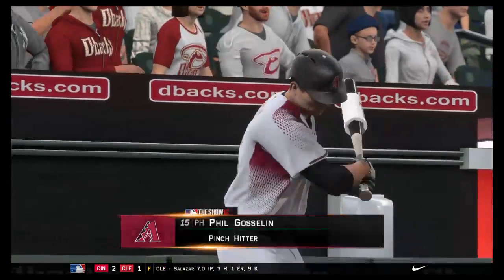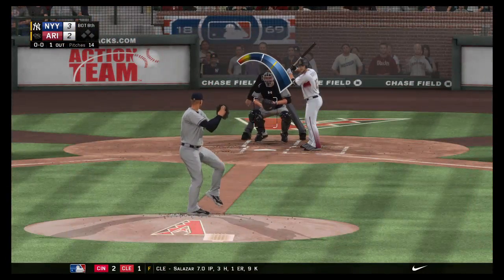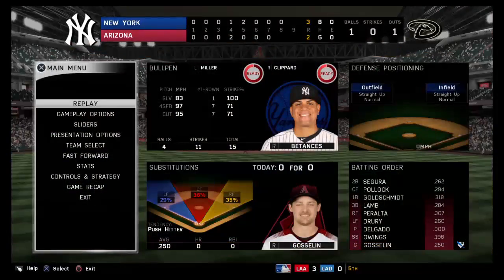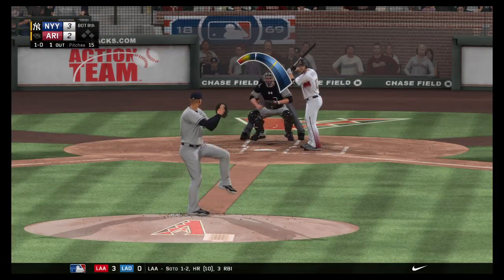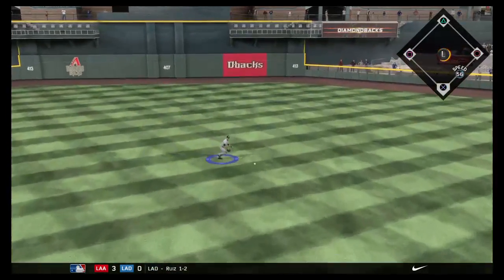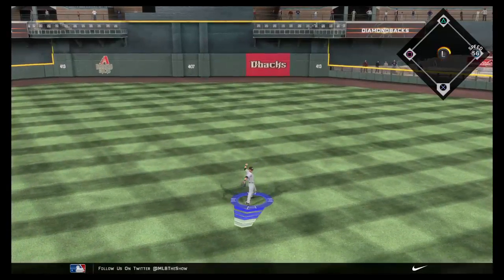Phil Gosselin will pinch hit here, and he's the potential tying run. Number 15. Lays off, 1-0. This one, everything we could have hoped for. 3-2 in inning number 8. Line towards center field. A screaming base hit here, his first of the night.